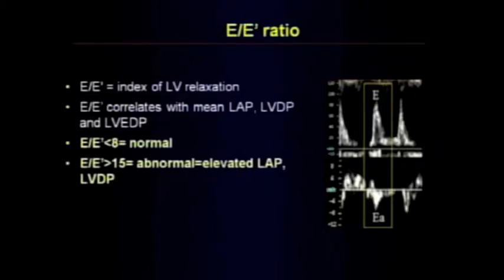So if the E to E prime ratio, that means if I look at mitral inflow, we get the E velocity. I look at tissue Doppler lateral or septal velocity, and I do an E to E prime ratio. If it's higher than 15, that means we have very abnormal relaxation, and this is associated in the studies with an elevated left atrium pressure and an elevated left ventricular EDP.